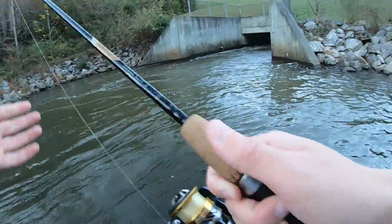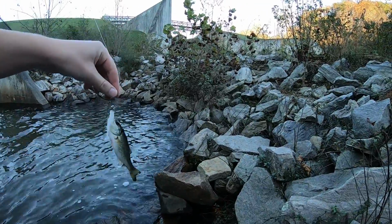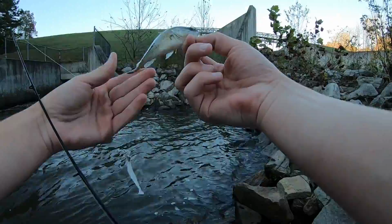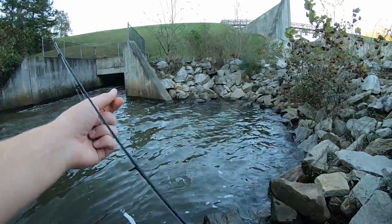Oh my gosh. That is a baby bass. This is my next cast. This guy is tiny, but I'll take him. All right, well that is about the world's smallest bass, but it's another fish.